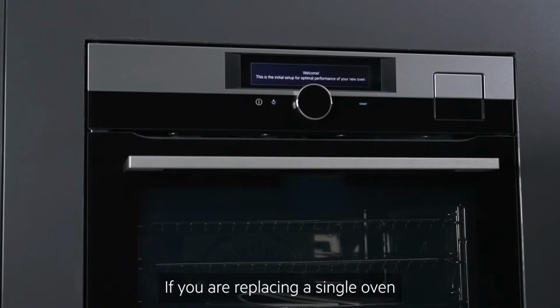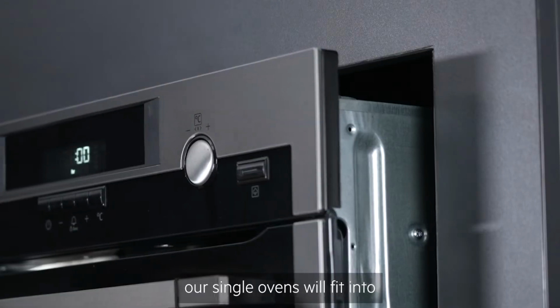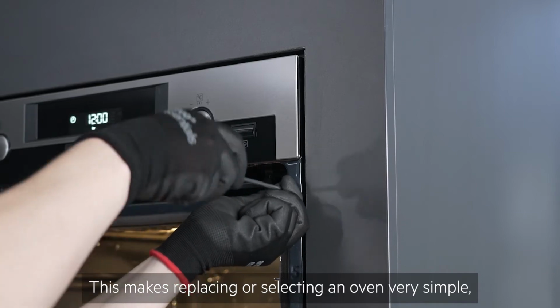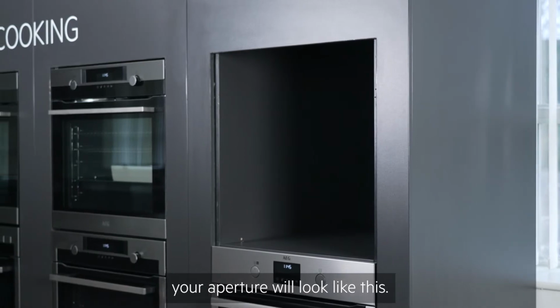If you are replacing a single oven or have new kitchen furniture, our single ovens will fit into any standard single oven housing unit. This makes replacing or selecting an oven very simple, but just to put your mind at rest, your aperture will look like this.